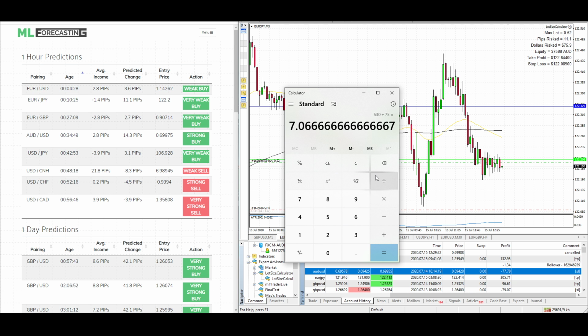But overall, if you're looking at a 40 to 50% accurate system, you should be getting 4 or 5 winners in a 10 trade period, spread out. Obviously it might look more like 2 winners in a row, 3 winners in a row, 5 losers, 2 winners, something like that. But it should all eventually even out, and that's when you become profitable month to month, that kind of thing.